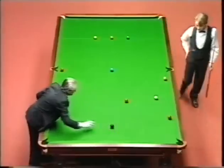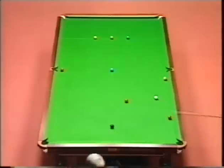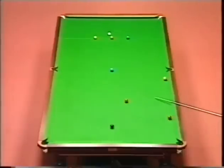Playing for the 32. Red on the right cushion while he had the opportunity to get to it, but he hasn't played the shot well enough. It's forced into taking an easier red. 33.